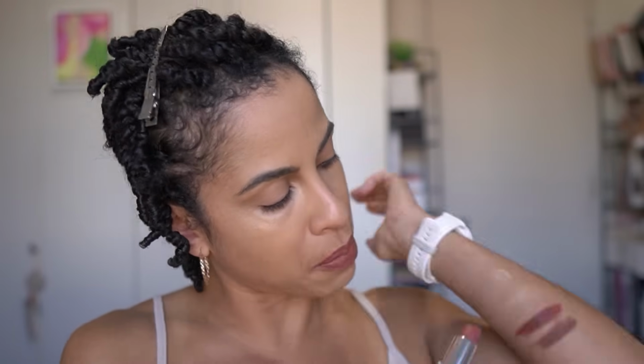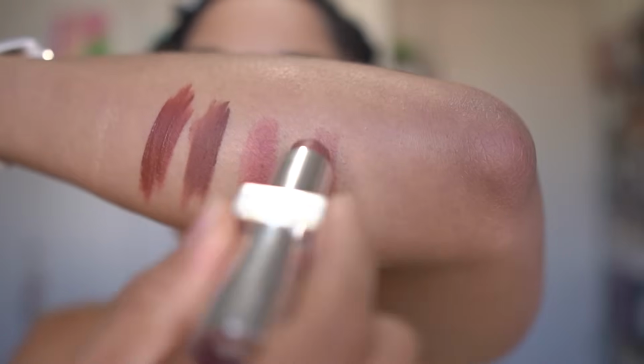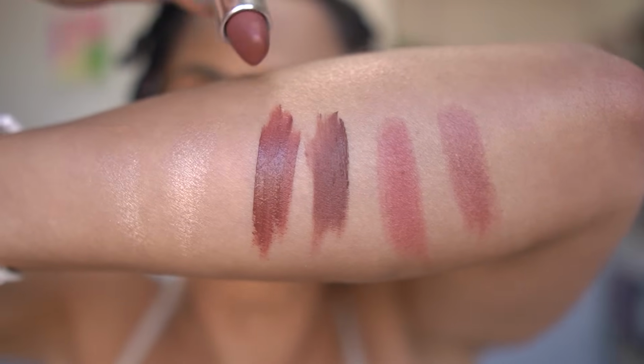Now back to the Prada Beauty. I believe this is Sedona, which is their soft matte, or is that Maple? Hold on, let me look at the back here. No, that was Sedona for sure. And here we have Maple, which is the tinted balm. So they are similar, maybe in undertone, but obviously you get a lot more color here.